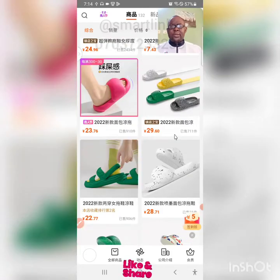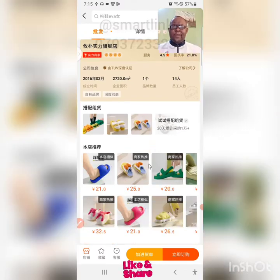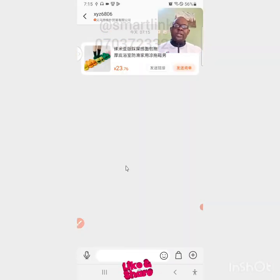Now, let's say you want to chat with this supplier and get whatever information you want from him. The best way to do that is to come down here, see this particular location. Are you seeing my cursor? Come down here to chat with this supplier and click this chat button. Once you click it, you're going to launch the chat with the supplier. That's why I told people with 1688.com, you don't need a verified WeChat, because even on that platform you can chat with your supplier. Any question you want to ask, ask them there and then, and they will answer you.